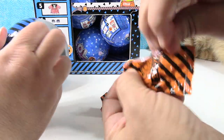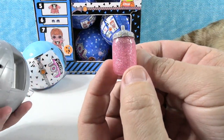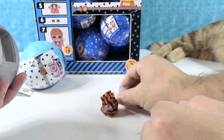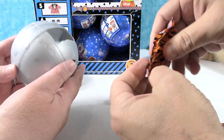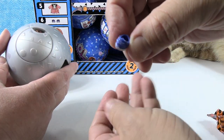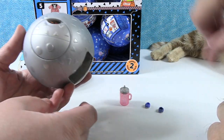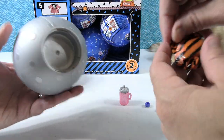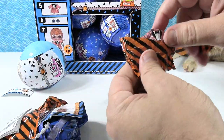See, they're tough. They are tough. Ooh, look at this. Okay, we have a glittery bottle. Pink glittery bottle with a silver top. That's awesome. We have little shoes. Little blue shoes with glitter on them and silver bottoms. Blue shoes. Pizza trap door. That's very appropriate, given our clue.